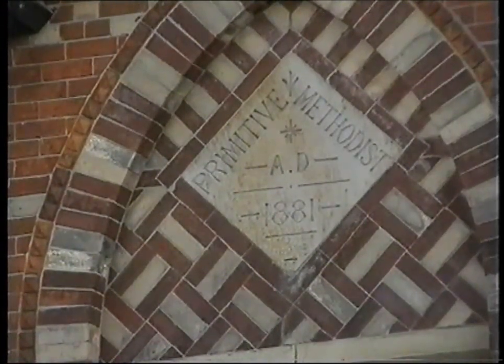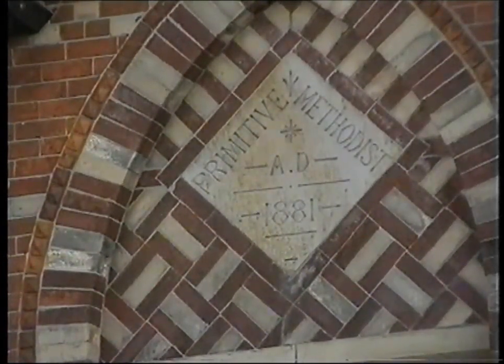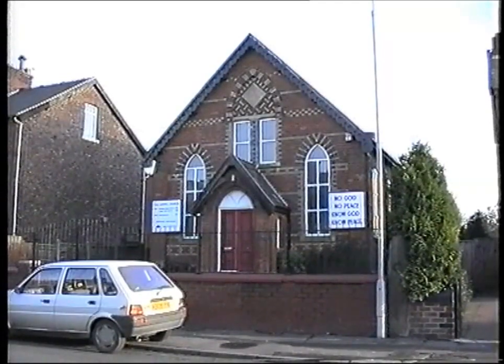We're looking at the plaque on the front of the building, 1881, and actually the building looks very much the same today as it probably did in the beginning. As well as a church, it ran an awful lot of social events. It had an orchestra, it had a cricket team, and even the Philharmonic Society, and a football team. I think they used to play on the field at the top of Parkfield Road. There was also a tennis court here, which they shared with the Oldham Western Circuit.